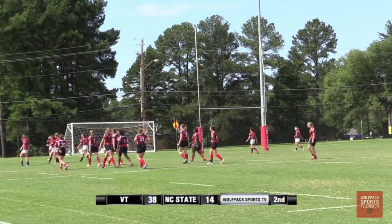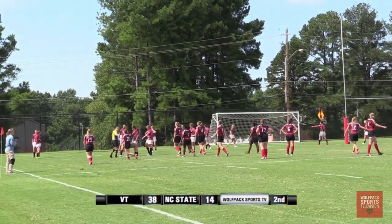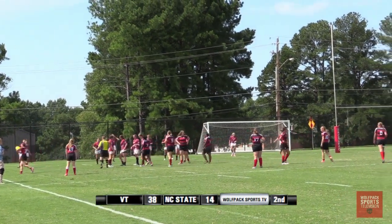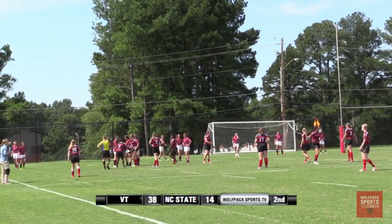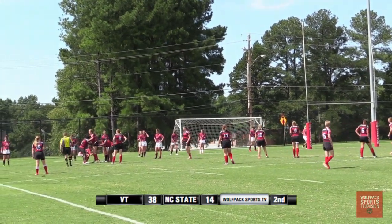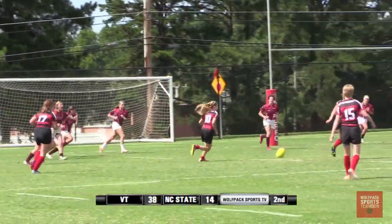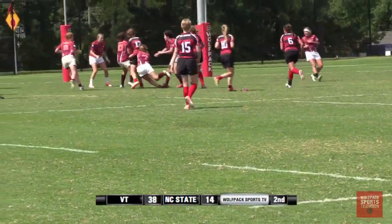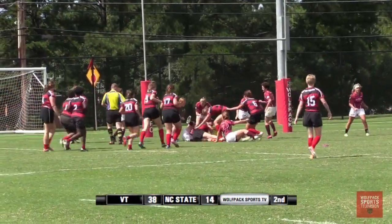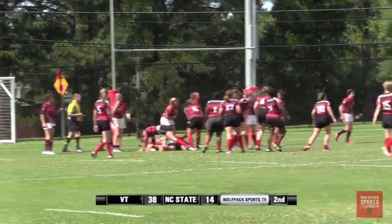So here we go, the Wolfpack coming back. They ended their scoring drought on their last drive, making it 38-14, and here they are again, trying to make it 2 in a row. Here comes the line out. NC State able to get it. They get it out to the backs. Pushing forward, very close. Here comes the ruck, big play here.